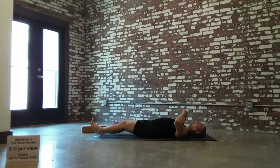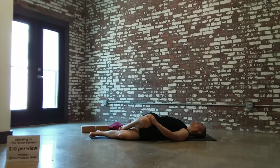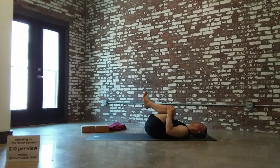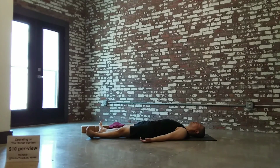Take back center, switch legs, switch arms, and twist to the left. Step the feet to the floor, slide the legs forward, separate feet, toes turned out. Arms alongside the body, palms face up, and let it all go for your shavasana, final relaxation.